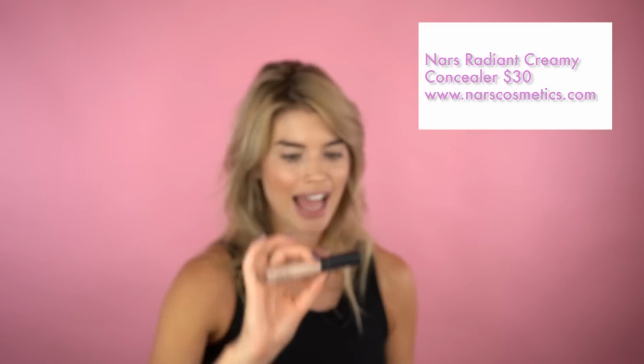So that's really nice. Tastes so good. And so now the complexion is kind of refreshed and revived. I'm ready to just apply some concealer. I'm using my absolute favorite, which is the Radiant Creamy Concealer by NARS. And I'm just gonna apply this wherever I feel I need it.